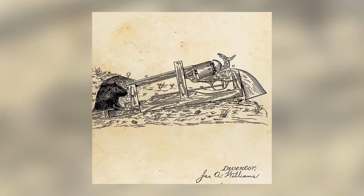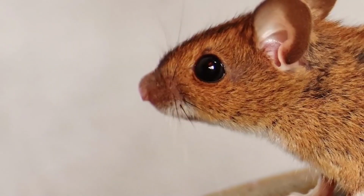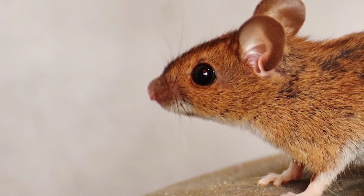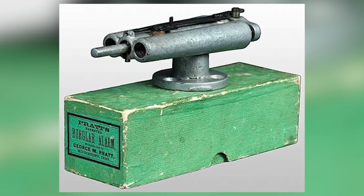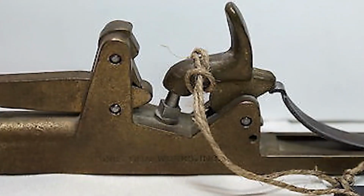So this was an invention that seemed like a good idea at the time, but in the end, it was found faulty for a number of reasons. So in 1882, a man named James A. Williams from Texas decided to create a trap, and I quote, by which animals which burrow in the ground can be destroyed. He then took inspiration by burglar alarms from the 19th century, which was basically a pistol rigged on a contraption that would go off when someone opened a window or door.